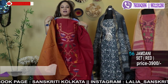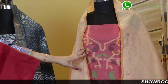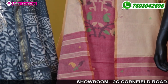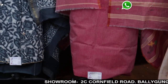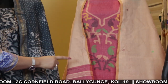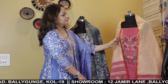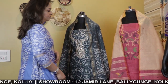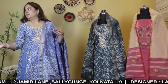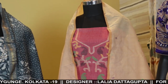Okay, so these are the jamdani options. Even the mannequin is wearing a coral color, unstitched handloom fabric with the dupatta. Price tag par padega. This is the dupatta. This is how the look will be. You can do the neckline here. The bottom will be the dupatta color. 3900 is the set. 3900 three-piece handloom set.